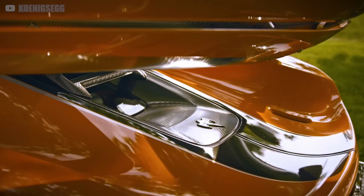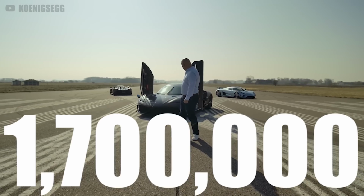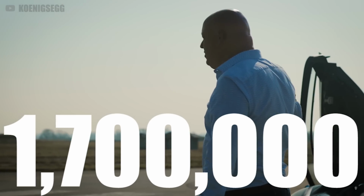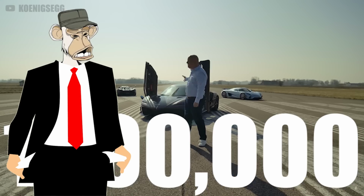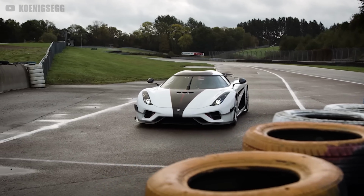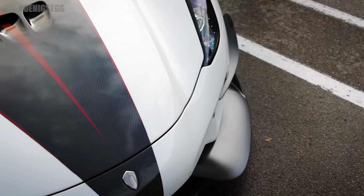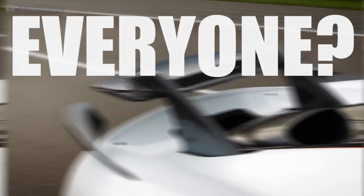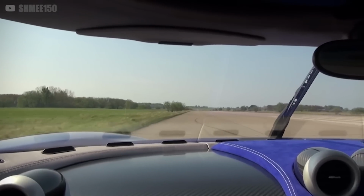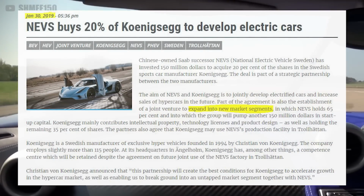In fact, their most affordable offering is the $1.7 million Gemera megacar. And unless you've been selling NFTs, you probably don't have that kind of cash lying around. So what if Koenigsegg, the most infamous name in the hypercar world, made something everyone could afford? It's an idea they've been exploring since 2019, when the company entered a joint venture with Swedish EV brand Nevs.